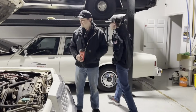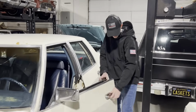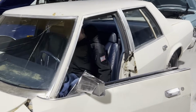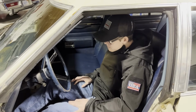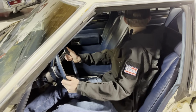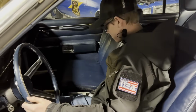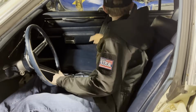I can check out the interior more. I haven't even sat in the driver's side yet. Yeah, see how the car fits you there, Wyatt? Yeah. These big vinyl seats are comfortable for a police car. Yeah, it's got a really nice driving position. And we were really impressed when we took that car for a test drive. Yeah. Just what a nice car it still is. It really runs and drives well. The seats are in great shape. I don't think there's just a tear here, but that's all I see.